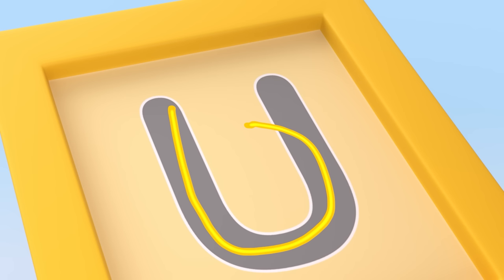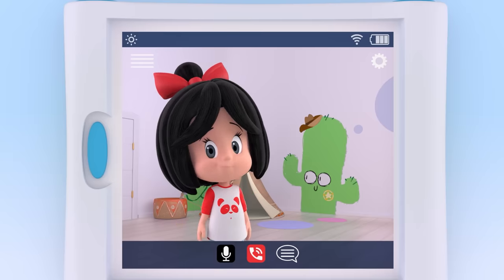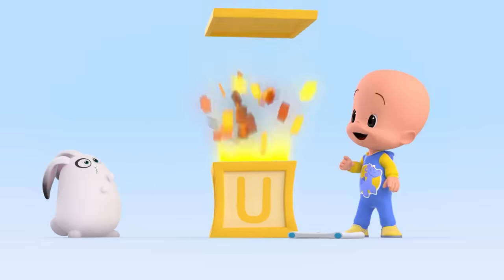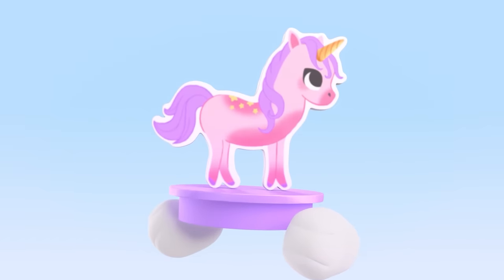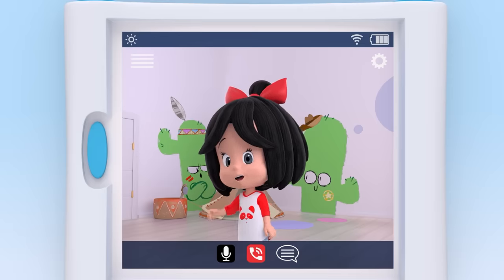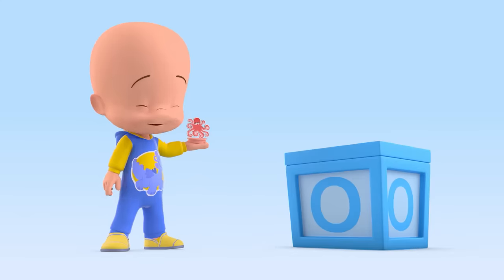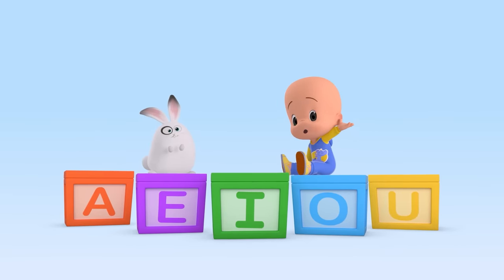U. It just looked more like an O than a U. Why don't you try again? U. U is for unicorn. Now you know the vowels and the animals. A is for ant. E is for elephant. I is for iguana. O is for octopus. U is for unicorn. The vowels!